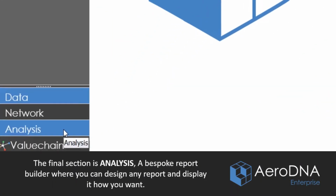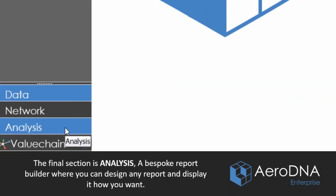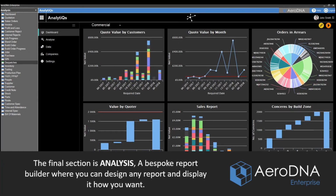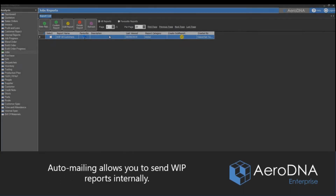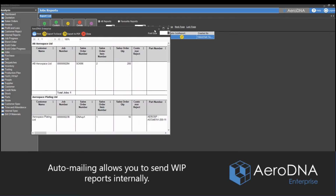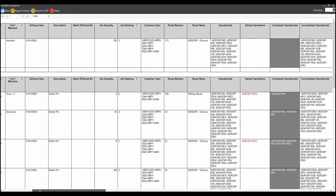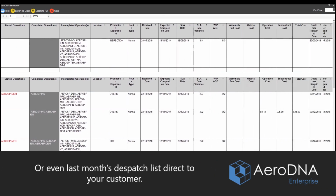The final section is analysis. A bespoke report builder where you can design any report and display it how you want. Auto mailing allows you to send WIP reports internally, or a list of outstanding purchase orders to a supplier, or even last month's dispatch list direct to your customer.